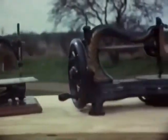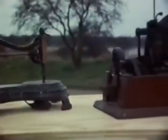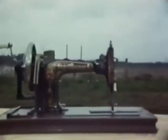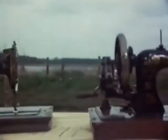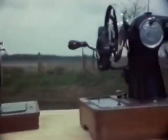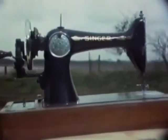At first, the different manufacturers' machines had very distinct characteristics. But by the 20th century, they'd all started looking more and more alike. This was partly due to the commercial dominance of one particular manufacturer.